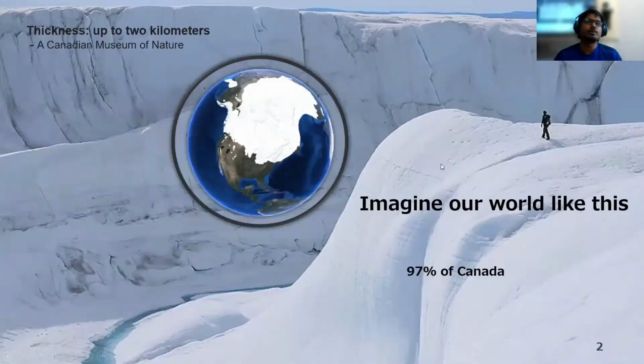First, I want you to imagine our world like this. I know it's hard because we are experiencing global warming, but it was the situation of our world during the last ice age, which ended about 10,000 years ago. During that time, 97% of Canada was covered in a thick layer of ice. The thickness of ice was up to 2 kilometers in several places.